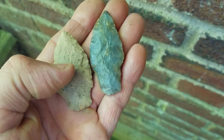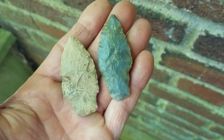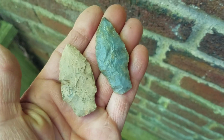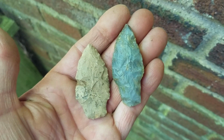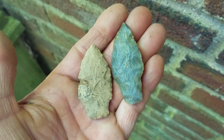Found this one right above this one in the same line coming out of the bank with other ones I showed. I'll put the video up at the end on the right where I found this. I found another amazing point in the video. But two nice Adenas there off that site. Show you a little bit different stuff. I'll keep going down there. I might get back later. Be nice to have a series of these.